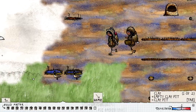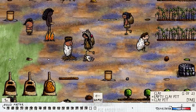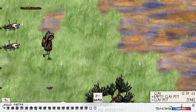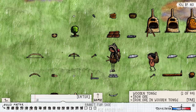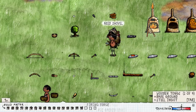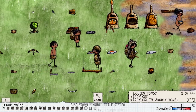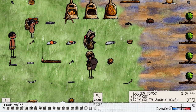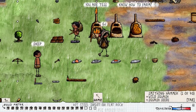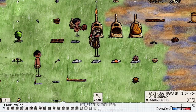Empty clay pit. We can use a shovel, right? Where is a shovel? We should have a shovel nearby somewhere, unless someone took it. Because I do see a few clay pits around us. We could just recycle them and make him give us more clay than before. Need a shovel, kiddo. Just so you know, need a shovel. I don't know if you need anything else. Let's get three of these. Just make something that you want. Thank you. Good job. Okay. Another one. We had another shovel. We always need more shovels, you know? That's always a very important thing to do.